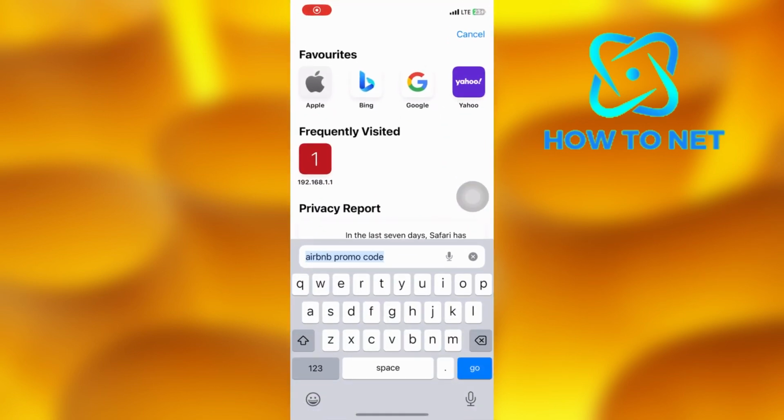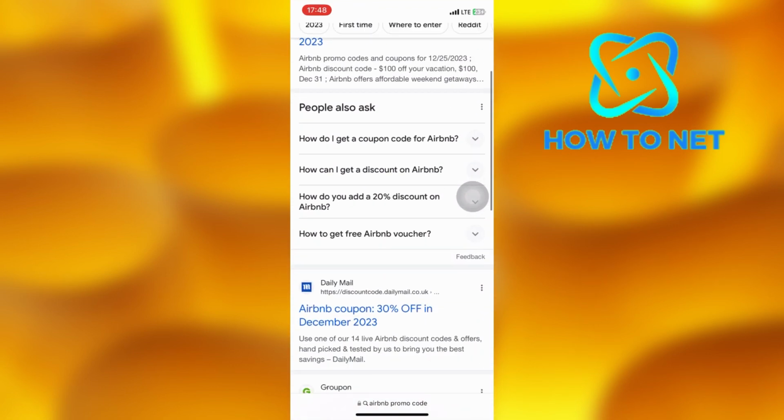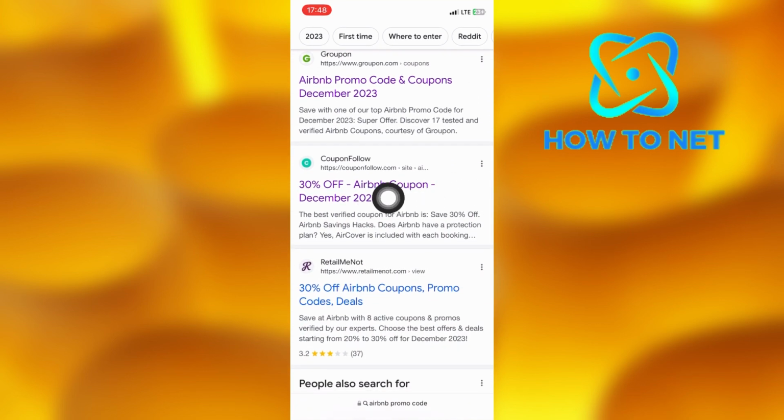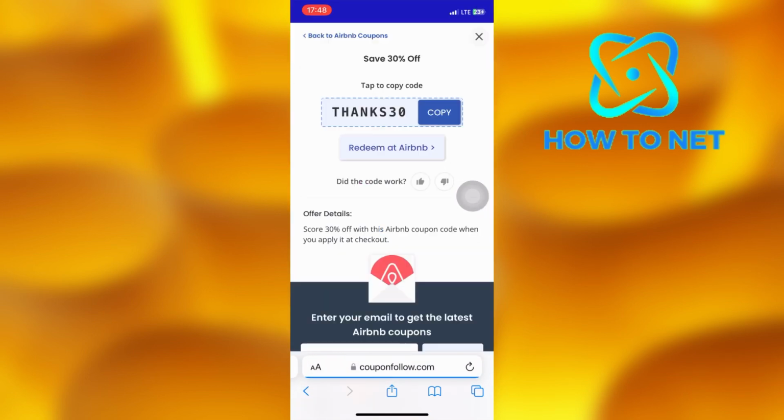On the Safari search bar, type in Airbnb promo code. You will see a bunch of different websites, but you'll have to choose a legit website. Select this website right here where you get 30% off Airbnb coupons. Select any coupon code of your own choice.